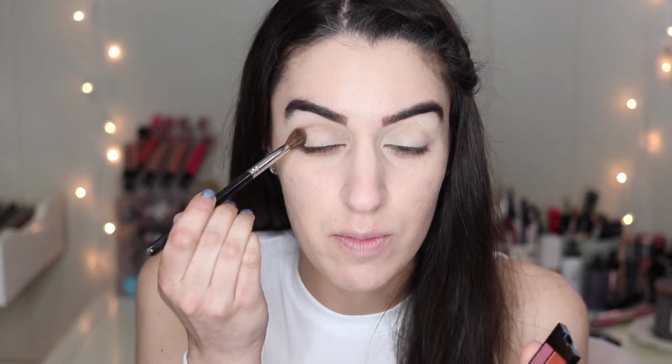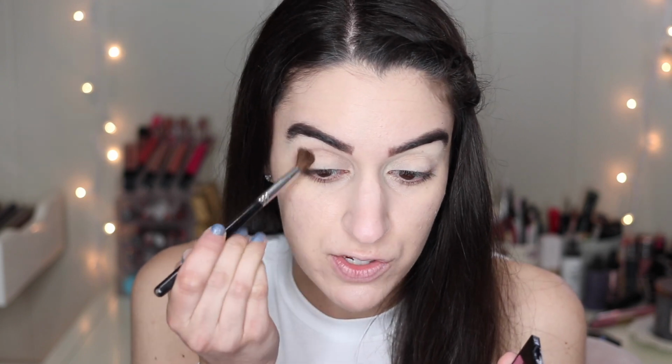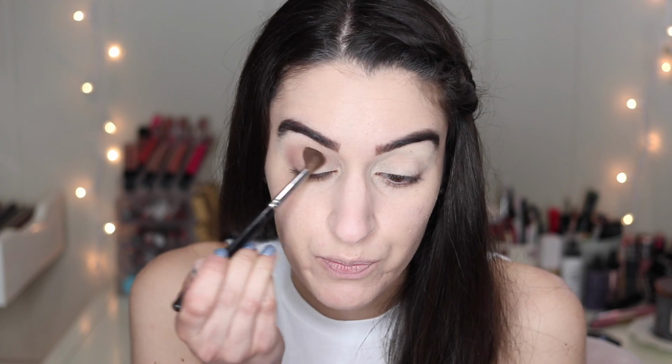Holy moly. You don't even need to dip your brush in as much as I did. I had a feeling they were going to be pigmented because of the way the powder flew up. That's usually an indication of a super soft eyeshadow, which I don't mind. I actually like that. That applied so nicely in the crease. Very true to color, and this is a perfect transition shade.